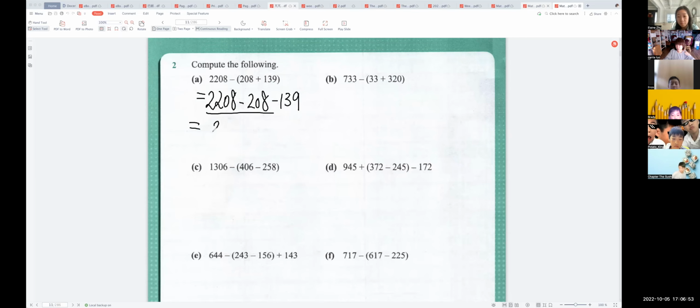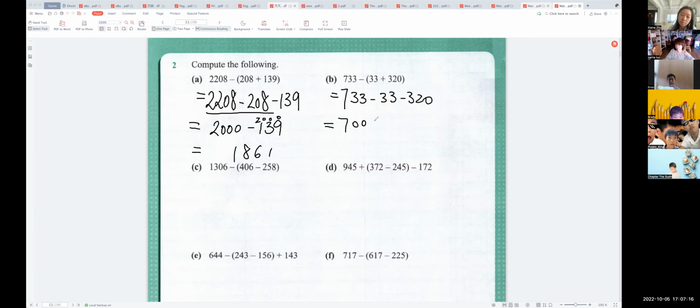So this one equals what? 2,000 minus 139. So the answer is 1,681. Get it, everybody? So the second one's the same. So I'm going to minus first, because 333 minus 33 minus 320. So the answer is 700 minus 320 equals 380. Okay, everybody, C, D, E, F.